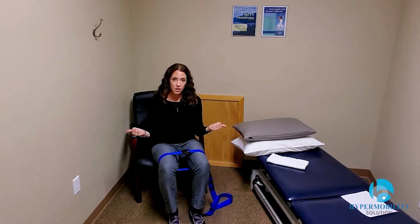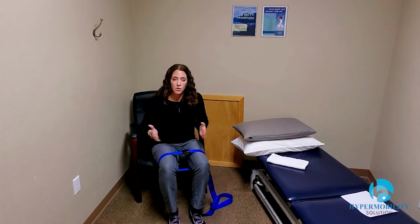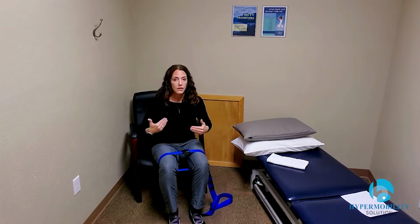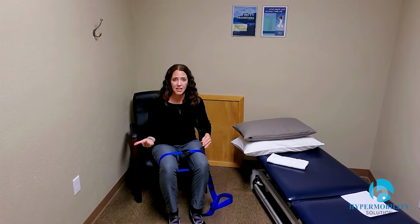And then what you're going to do is push your knees out. I'm actually using a belt. This is a gait belt. It works quite well. There's no give to it. I've also done this at home with literally one of my own belts. So if that's what you have, that's going to work great.